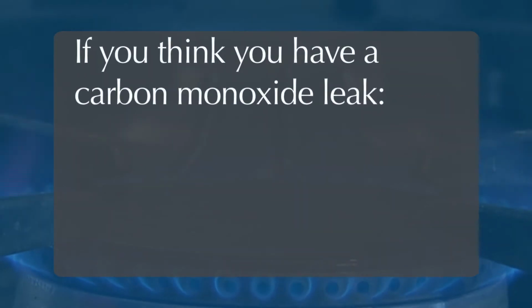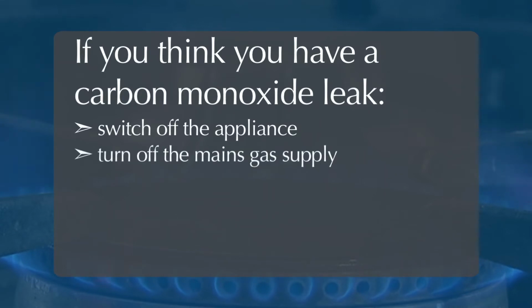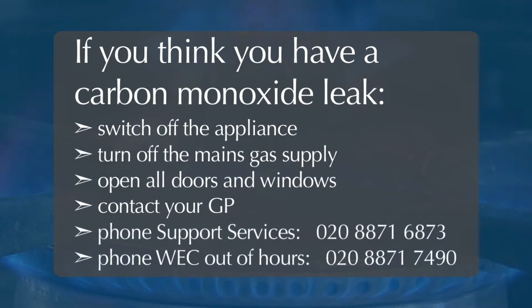If you think you have a carbon monoxide leak, switch off the appliance and turn off the mains gas supply. Open all doors and windows to air out the rooms. Contact your GP for health advice. Phone our support services section during office hours, or out of hours, phone Wandsworth Emergency Control.